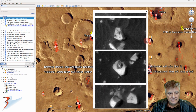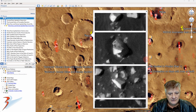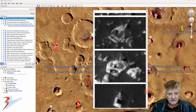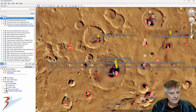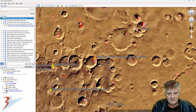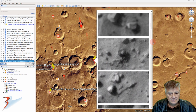These were done using PhotoZoom Pro 7. Very blurry, almost out of focus images. But I'll probably redo these using Gigapixel AI in the near future. So let's go more down to the south. Terrible quality.